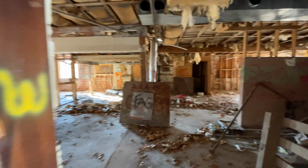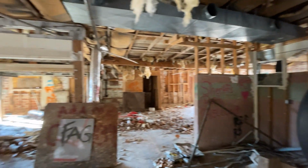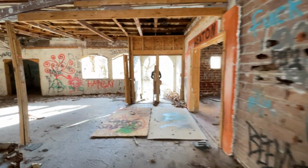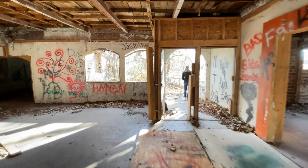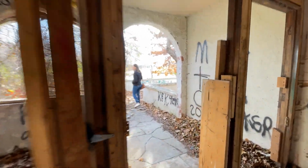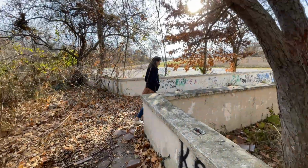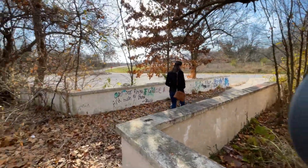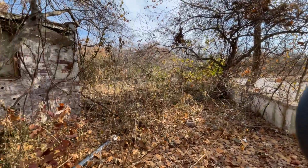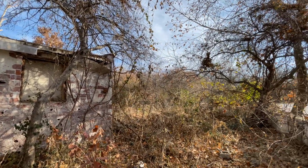Sheriff's Department. So yeah, like I said, somebody owns this actually. It was bought in 2017 and they haven't done anything with it. I mean, it looks totally like crap, so probably best to tear it down. Like, look at this. Probably just best to tear it down and rebuild something on the land.